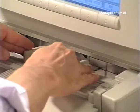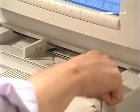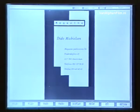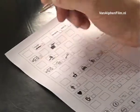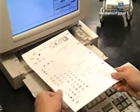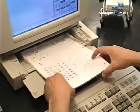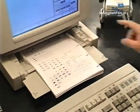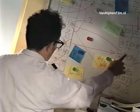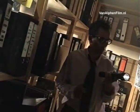For irregular-sized documents and business cards, I can also feed the information manually. The special registration sheet creates and assigns indexes and storage settings automatically for me. I can also divide document files after they've been stored. Indexing used to be hell for me.